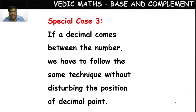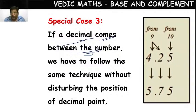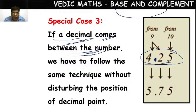Next, we have special case 3. If a decimal comes between the numbers, like 4.25, where we have a decimal point between the numbers, how do we apply this base and complement concept? If a decimal comes between the numbers, no need to worry, children. We use the same technique without disturbing the decimal point.